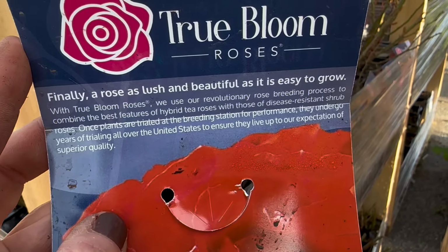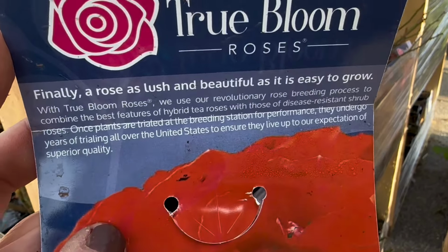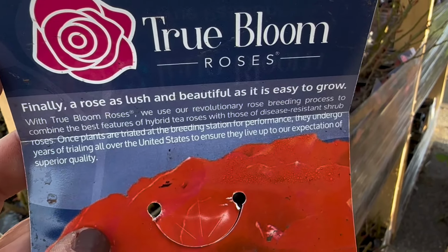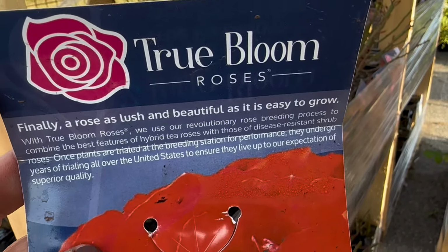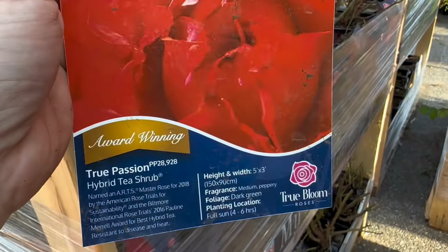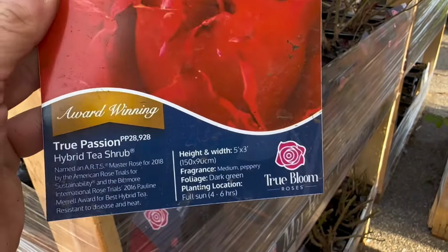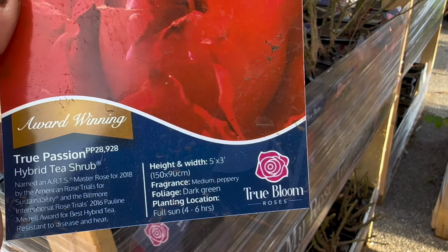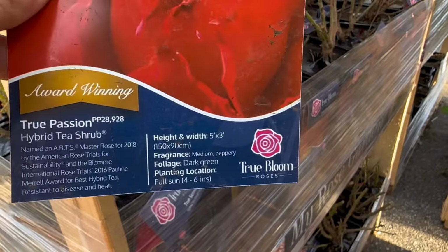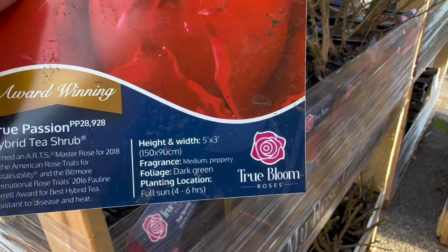Once plants are trialed at the breeding station for performance, they undergo years of trialing all over the United States to ensure they live up to our expectation of superior quality. So looks like this is a red colored rose shrub. It says height and width 5 feet by 3 feet. So this company also gives you the width of each shrub. It's equivalent to 150 by 90 centimeters.